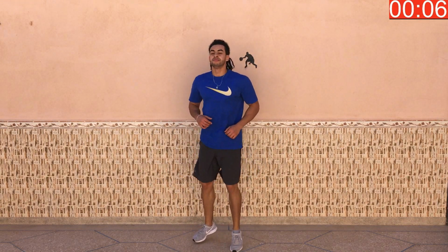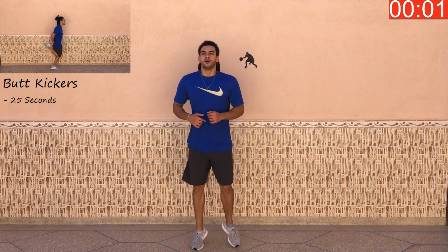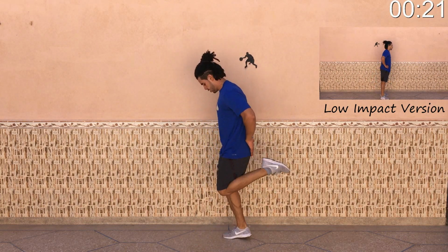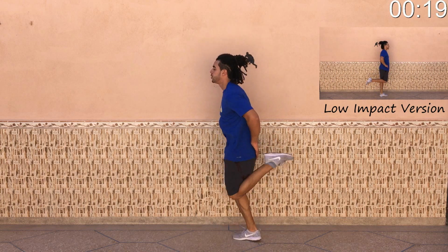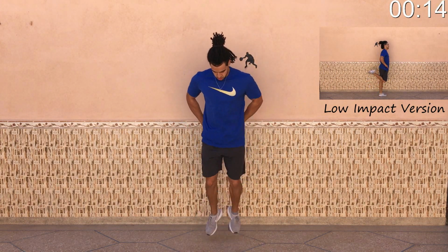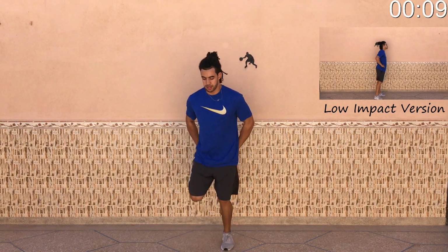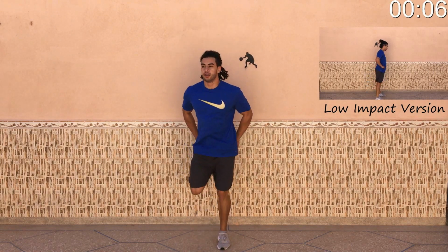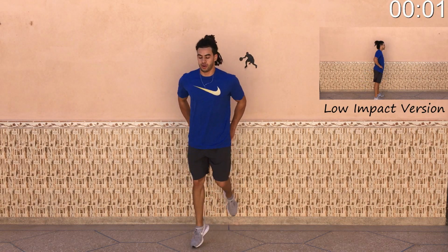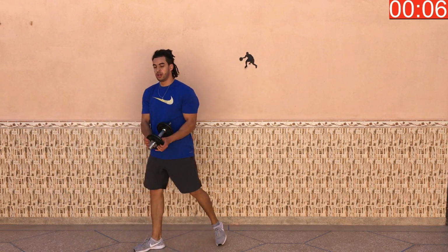Breathe correctly. 2, 1, and then butt kickers. Breathing is really essential, so don't forget it and get that oxygen to your body. Five more seconds. And we're done. Now bring your dumbbell.